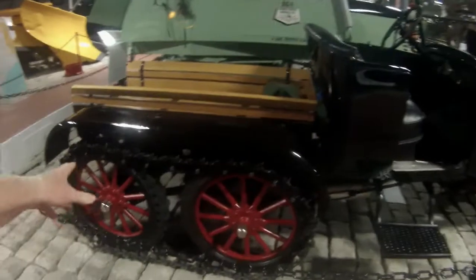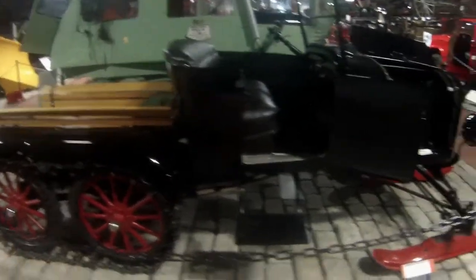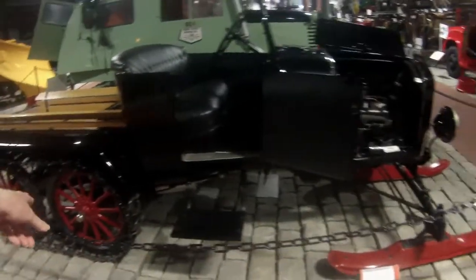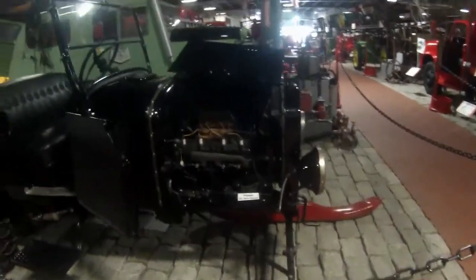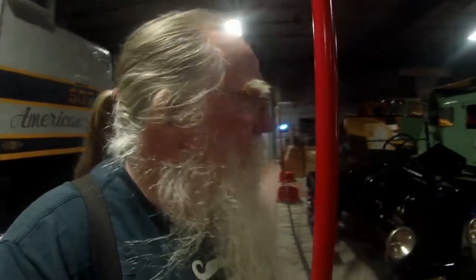Got dual tires, drive tire with the tracks and skis to replace the front wheels. And I wouldn't doubt that somebody did that. I believe I've seen that, where somebody had made something with tracks like that, and they would remove the wheels in summertime. They'd take the tracks off, put the front wheels back on, and still use it.